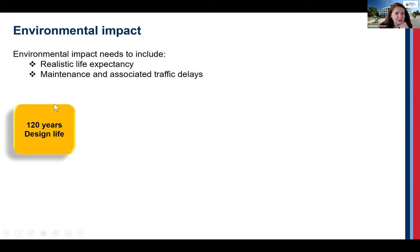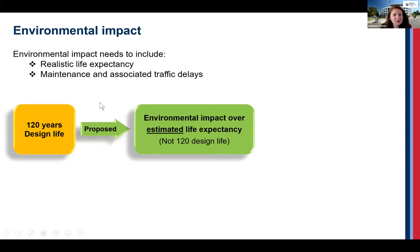Environmental impact. At the moment, we are more generally looking at 120 years of design life for bridges. Is that realistic? Well, clearly not if some of your stone bridges are going to last 300 years and some of the new steel or concrete bridges are not going to last 120. So we need something in terms of environmental impact which is more realistic. It needs to include a realistic life expectancy, and it needs to include traffic delays, which are caused by maintenance and other issues. So if you include realistic life expectancy, I think you've got a very different picture.